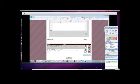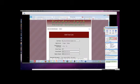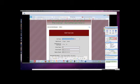Now, since this is a product that I've sold, Easy Mass Mail Sender, obviously they need a download link for this product that they just purchased. So how do I set this up?